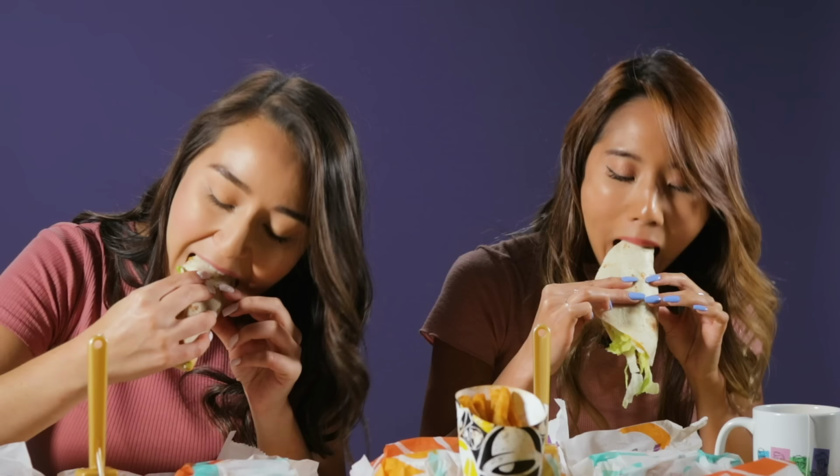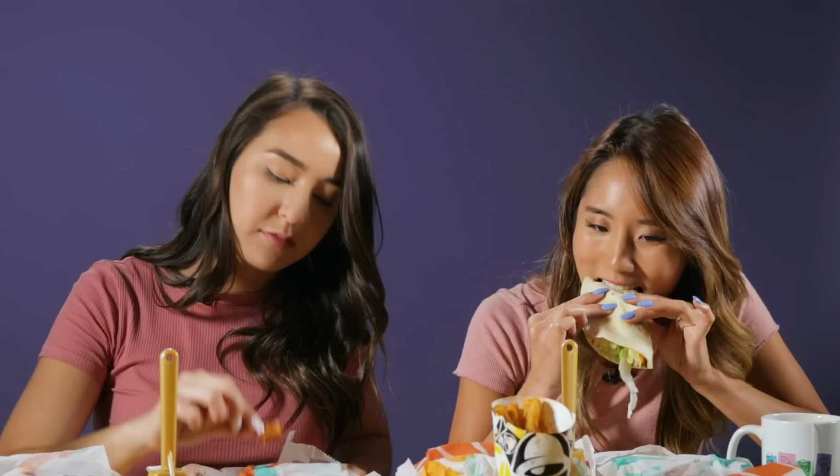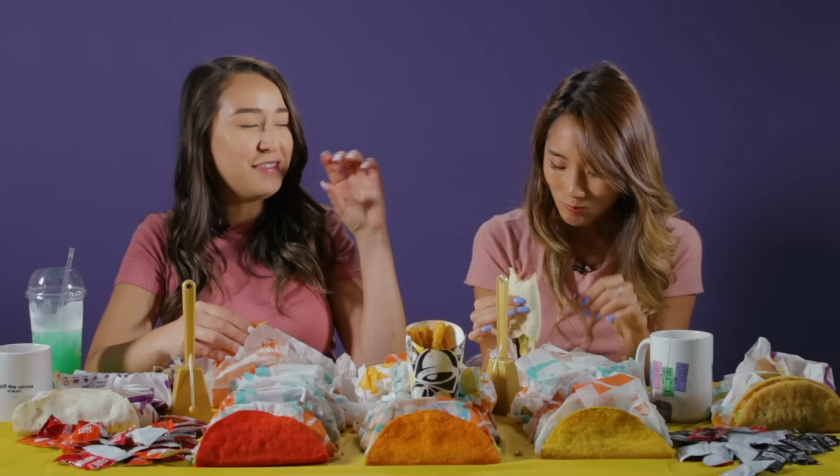I guess we should try the soft taco now, so we can compare. Okay, this is the spicy potato soft taco. Ooh, I wanted to try this, but when I was not as full. I don't like it. Me either. No, I'm gonna double wrap it like this. Like a cheesy roll up. Yeah. Oh, I heard that squish.